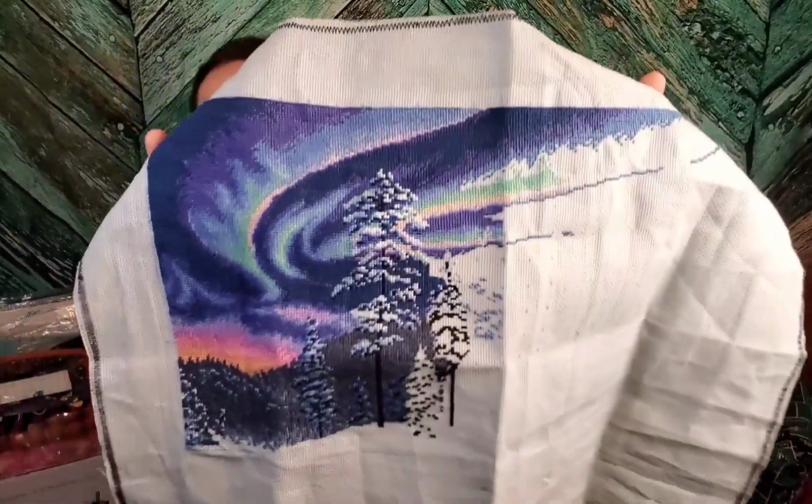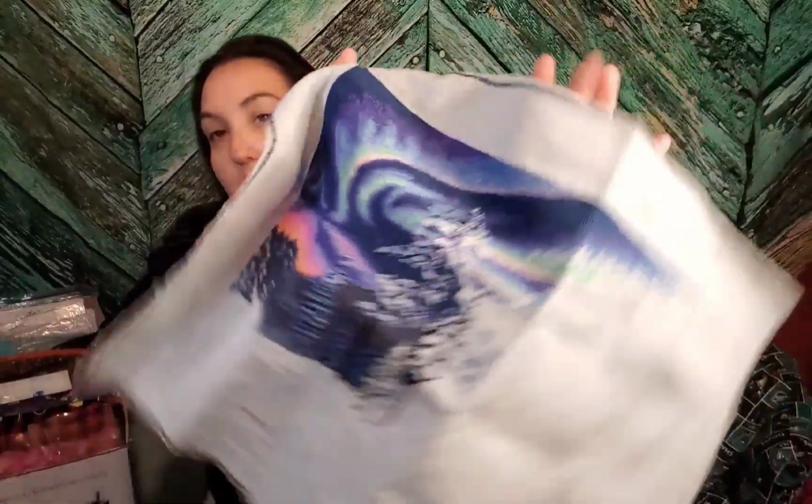This is a Dimensions kit. And part of me has sworn off Dimensions kits, and then part of me thinks if there's a picture I love enough, maybe I will. Like I was considering getting the Autumn Fairy one, but I think that if I ever do another Dimensions kit, I might do it how I want to do it and not follow all their strict guides.